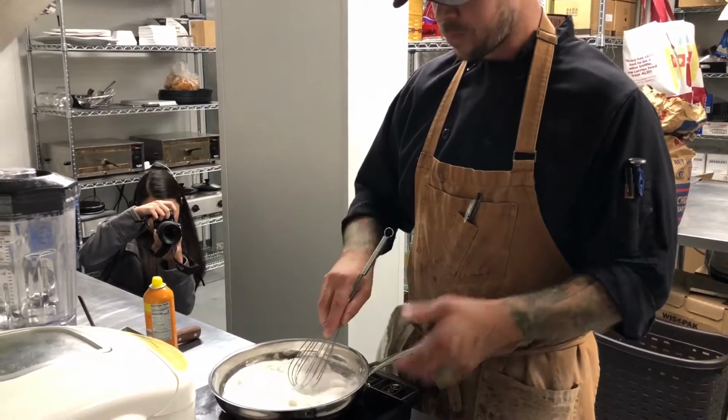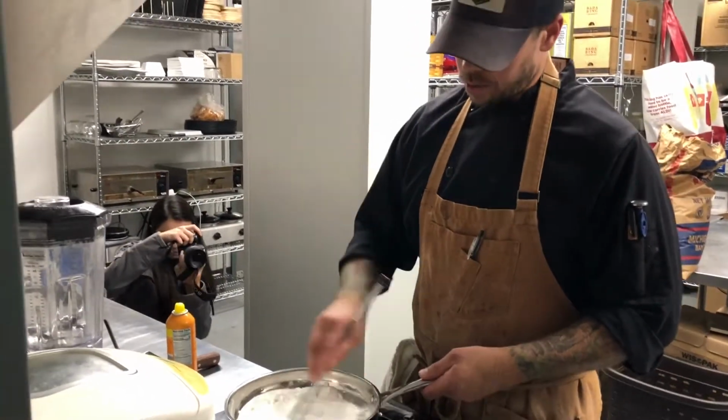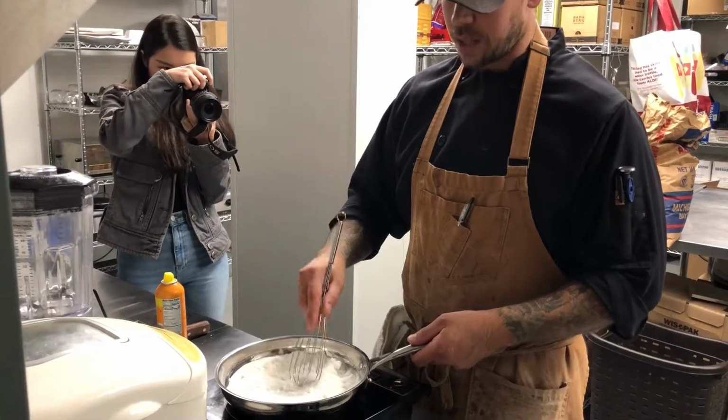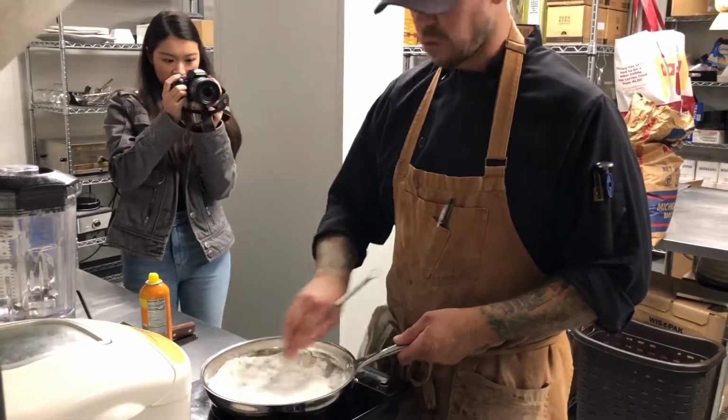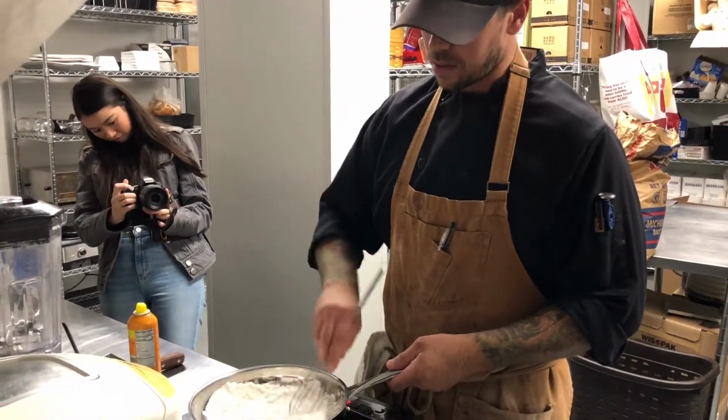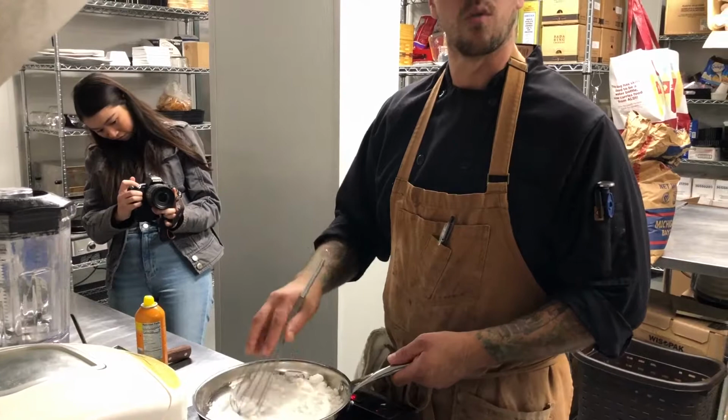Caramel is literally sugar. If you want to make caramel sauce, then it is unsalted butter and heavy cream that is tempered and then folded in. That's really it. It's very, very simple. But it's a slow and tedious process. You just got to sit there and whisk it.